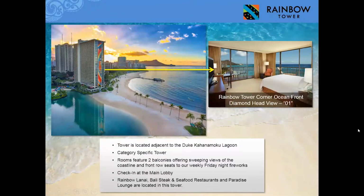So this other slide that I wanted to show you is the Rainbow Tower Corner Ocean Front. This is a specialty room, okay? This is probably one of our most popular room categories at the resort. It features a double lanai, as you can see, so it almost has a 180-degree view of the ocean. And Brad can also chime in, but this is a specialty room.